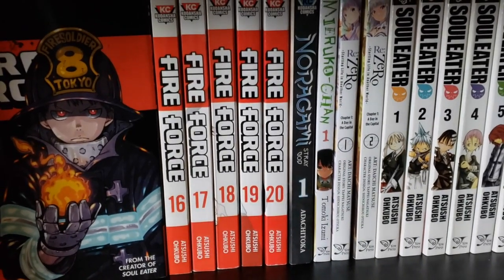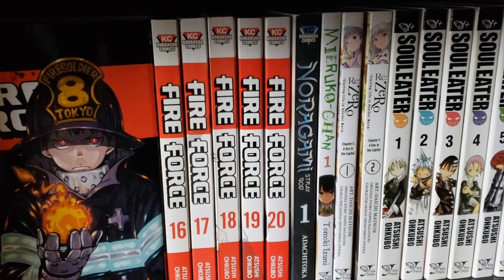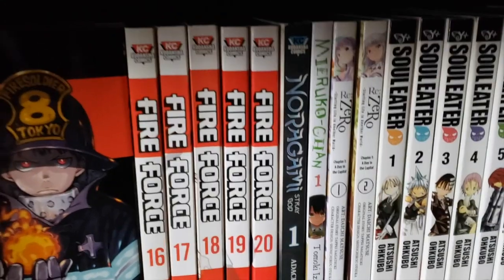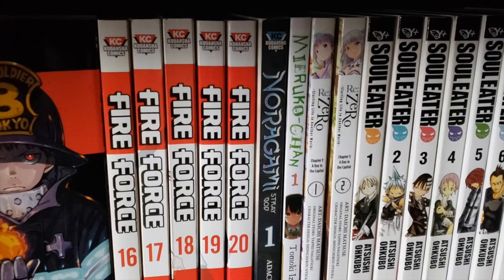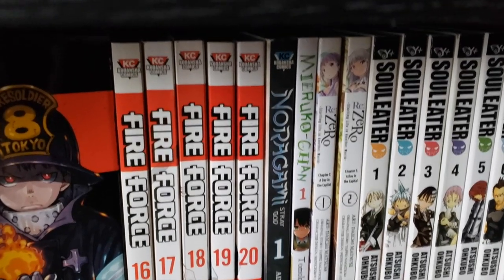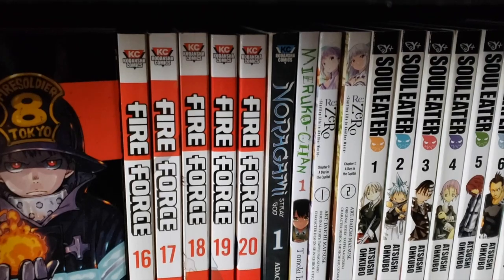Noragami Volume 1. I have not read this yet. I got this from a friend, and I will read it because I've heard amazing things about it. But at least for right now, it's not high on my list. Miruku-chan Volume 1. I just got this like 2 days ago, so I'm excited to read this. The artwork looks amazing in it, with the horror elements going on, so this seems like a really, really cool series to keep up to date with.